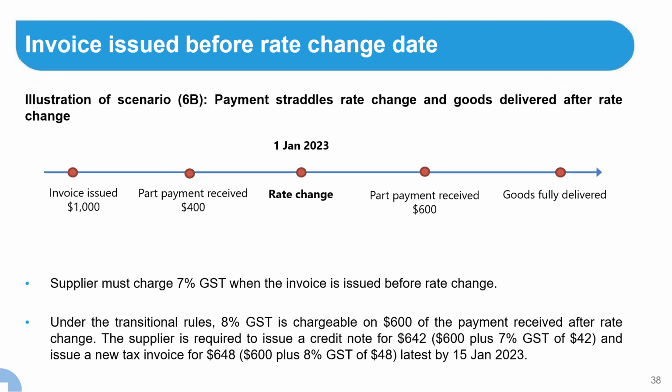In this case, the supplier needs to issue a credit note for $642, being $600 plus 7% GST of $42, and issue a new tax invoice for $648, which comprises $600 of the sales price plus 8% GST amounting to $48. This should be completed by 15 January 2023.